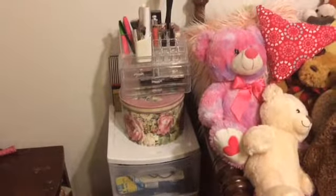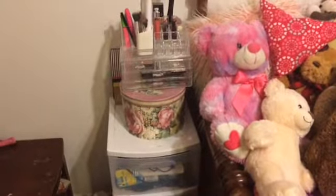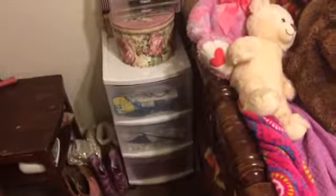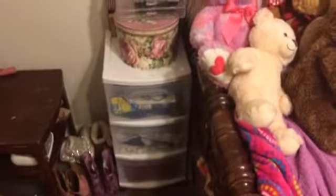And then I have this 3-ring organizer. On the top shelf, I have makeup. I have the makeup on top with some around on the side. And then I have the safekeeping box. The top one is cords. The second one is safekeeping stuff, and the bottom one is more beauty and makeup.